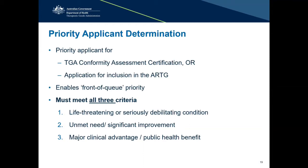And so the first is that the intended purpose of the new device must be for the monitoring, treatment, prevention, or diagnosis of a life-threatening or seriously debilitating condition. And secondly, there is no medical device with that intended purpose in the ARTG, or that there is substantial evidence demonstrating a significant improvement with the new device. And lastly, the device must have a major clinical advantage or will result in a major public health benefit.